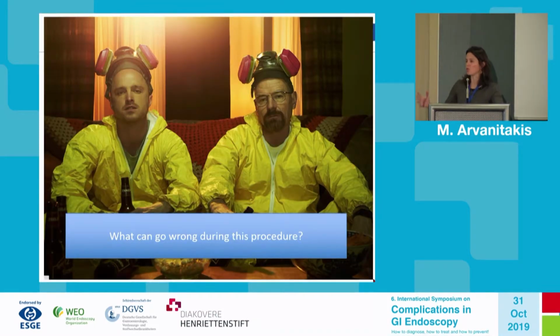But what could go wrong during this procedure? And I turn to my moderators. What could go wrong during this procedure? So these guys don't look very happy. They might think about perforation. Wrong. Everything goes wrong. They might think about bleeding or perforation. Bleeding, perforation, yeah.